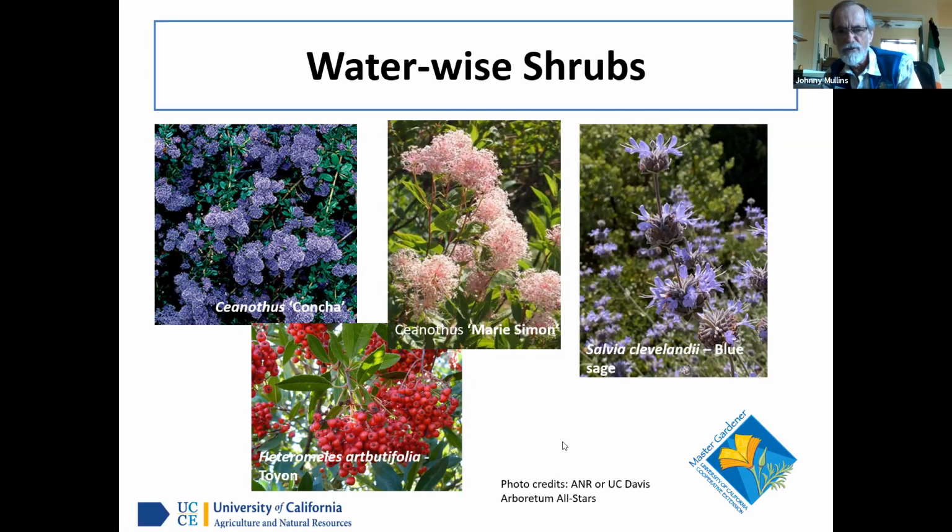And on the right, we have sages, plenty of sages. This is just one, a nice blue sage. Down on the bottom, the toyon, the red berries, also known as Christmas berries or California holly. It's the official native plant of the city of Los Angeles. They had to pass an ordinance down there to prohibit people at Christmas time from picking the toyon from public parks and anything that was not in their own yard. So it is well established in California.